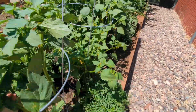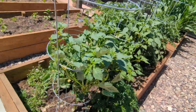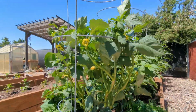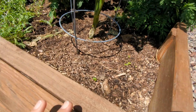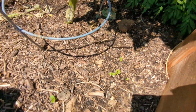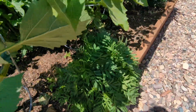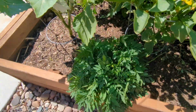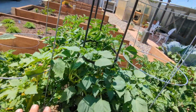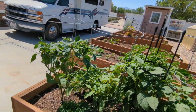Tomatillos, I'm still kind of training. Again, in the wind, they kind of just go crazy. I can get something to tie it on there, but I'm just gonna keep training it up. So far it's doing good. Basil's a little behind, but it is growing. I did pop seeds in the corners here and the corner on the other side of my beefsteaks. Here's another marigold that is not giving me any flowers yet. There's a little bud. All my tomatillos are doing good. So we will see lots of tomatillos this year.